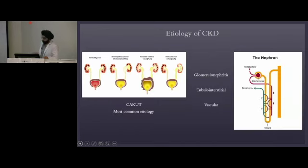So now coming to the etiology of chronic kidney disease, it can stem basically from anywhere in the kidney and urinary tract. Most commonly we have the congenital anomalies of the kidney and urinary tract, which have abnormalities leading to the patient going into CKD, or it can stem from the glomerular damage or tubulointerstitial compartment damage or vascular injuries.